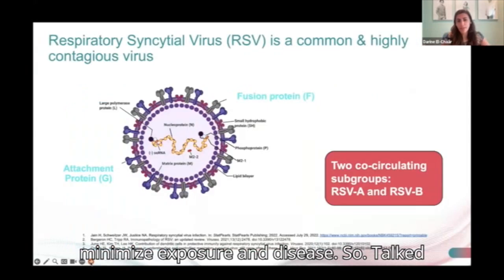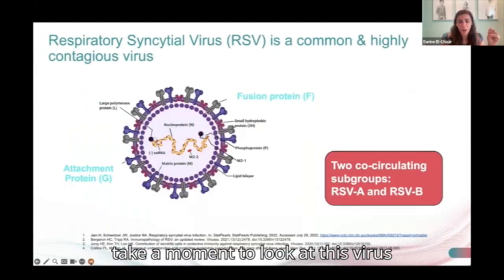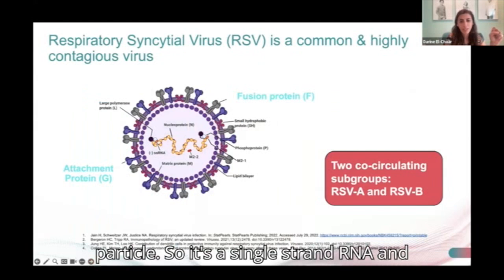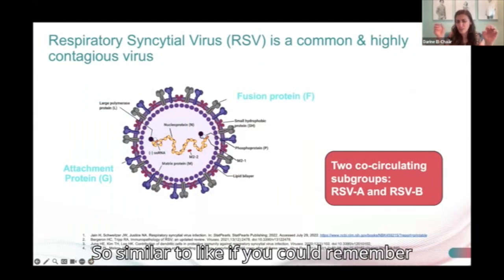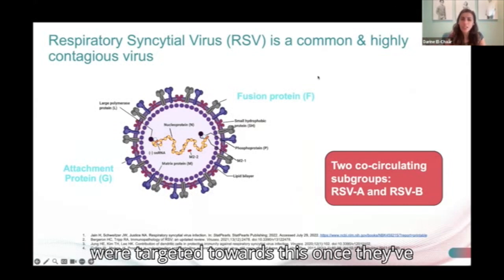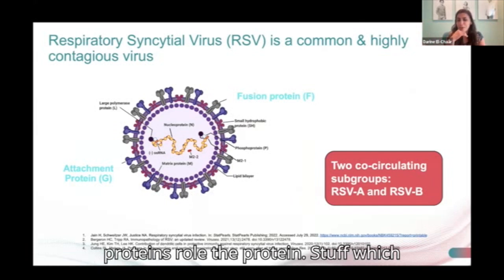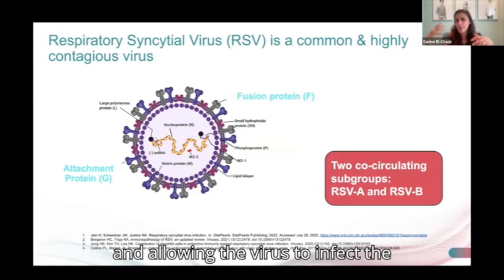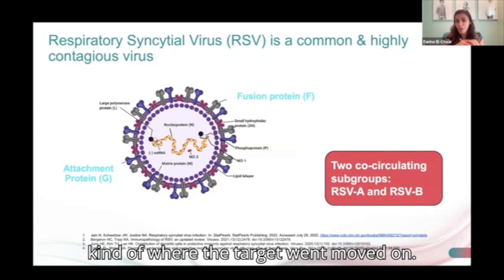So we talked about the prefusion F, so I'll take a moment to look at this virus particle. It's a single strand RNA, and there are all the proteins on the surface. Similar to the spike protein, if you remember, a lot of the vaccines were targeted toward this. Once they sorted out this fusion protein's role, the protein F, which binds and fuses to the cells and allows the virus to infect them and make its impact, that's where the target moved on.